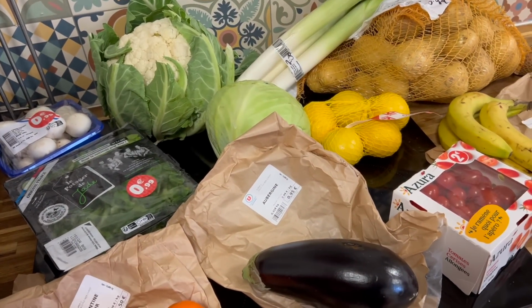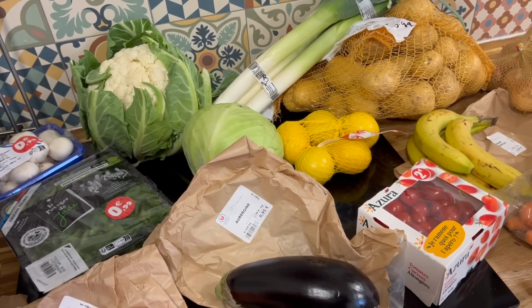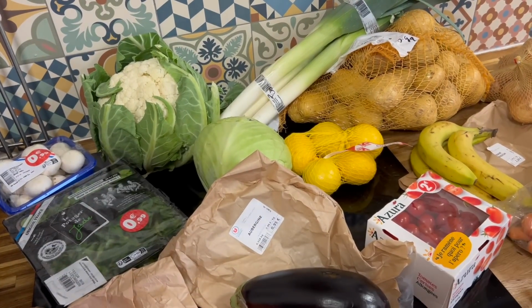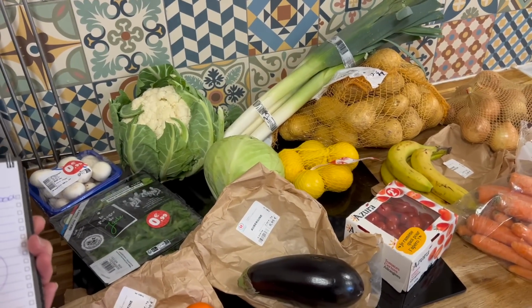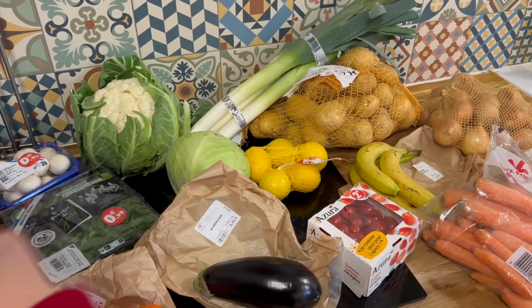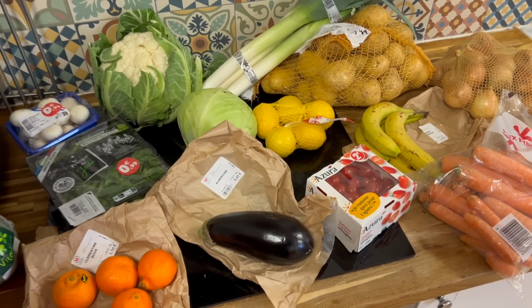However, because I had a discount voucher from the last time I went shopping, on all of the fruit and veg here, 20% of all of this was put back on my card, and the refund back on my card was $5.89. So all of that, I had $5.89 back on my card.